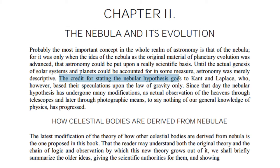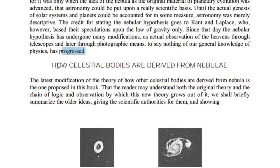The credit for stating the nebula hypothesis goes to Kant and Laplace, who, however, based their speculations upon the law of gravity only. Since that day, the nebula hypothesis has undergone many modifications, as actual observation of the heavens through telescopes and later through photographic means, to say nothing of our general knowledge of physics, has progressed. The latest modification of the theory of how celestial bodies are derived from nebula is the one proposed in this book, that the reader may understand both the original theory and the chain of logic and observation by which this new theory grows out of it.